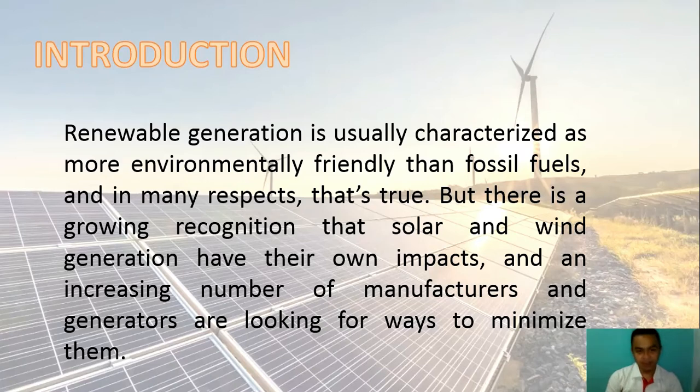For the introduction, renewable generation is usually characterized as more environmentally friendly than fossil fuels, and in many respects that's true. But there is a growing recognition that solar and wind generation have their own impacts, and an increasing number of manufacturers and generators are looking for ways to minimize them.